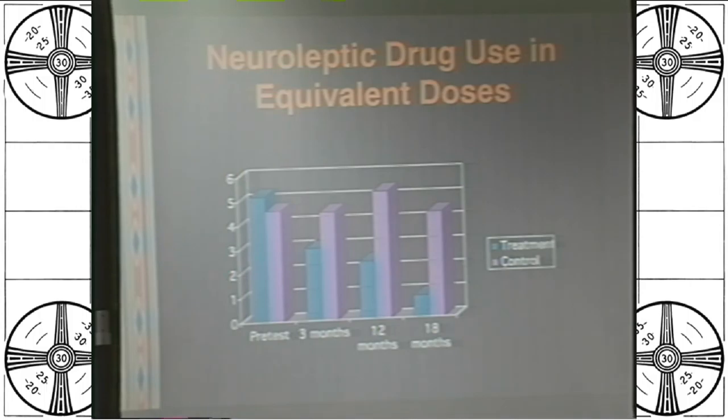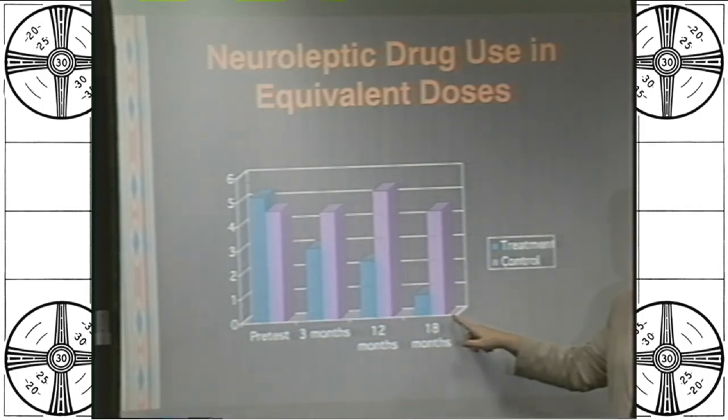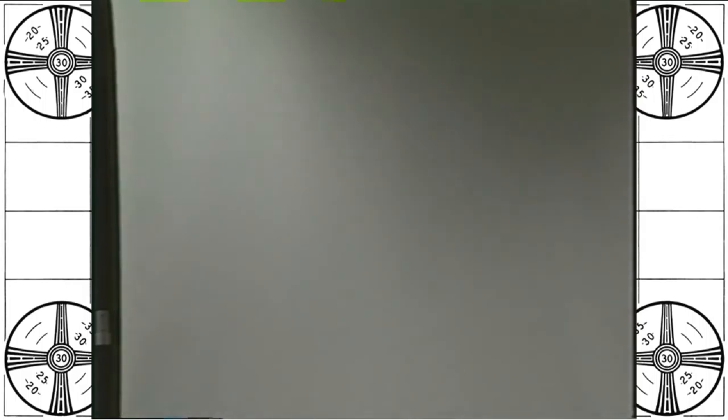The neuroleptic drugs were one of our greatest triumphs, because over this period of time in the treatment group, they went down significantly. So there were very few neuroleptics by the end of the study, whereas the control group continued to maintain their neuroleptics.